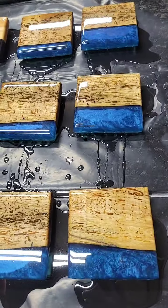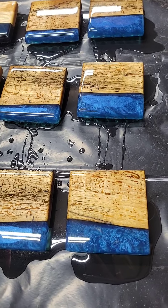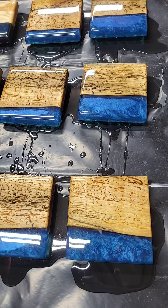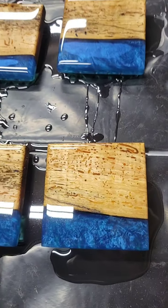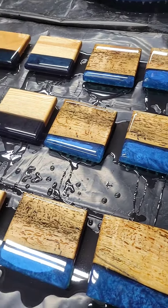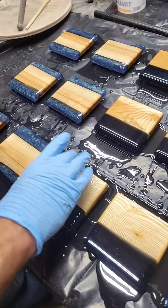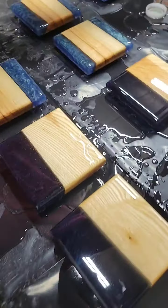And then these are the Spalted Maple Sapphire Blue coasters, which I love the way that blue just kind of offsets the pale wood of the spalted maple. They look very, very cool. And then once he is done, I will pop you over and we can take a peek at the Mermaid Dust coasters, which those are very, very cool.